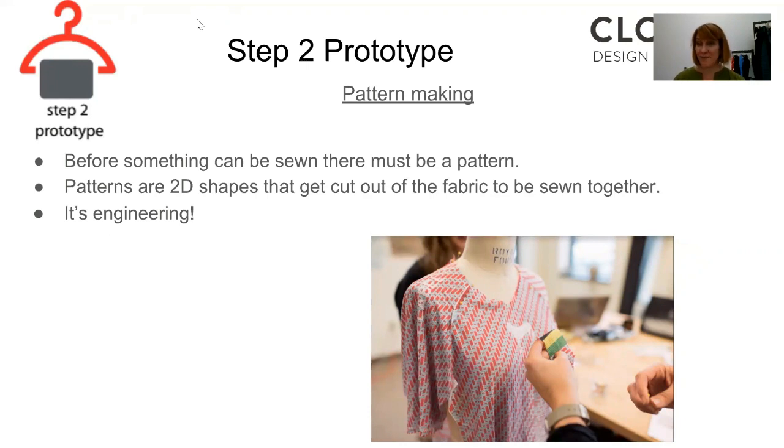And when we talk about pattern, we're talking about the shapes of the garment that gets cut out and then sewn together. So if it's a t-shirt, the shape of the front, the shape of the sleeve, the back, that's called the pattern. Pattern engineers make that file. We do everything digital here, so it's a digital file. Some people still make patterns by hand, and that's fine. But that's the first part of the step, making that pattern file.